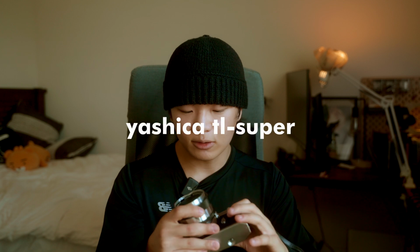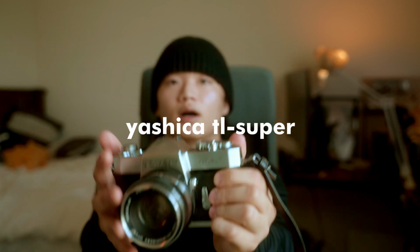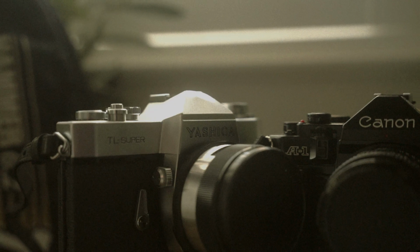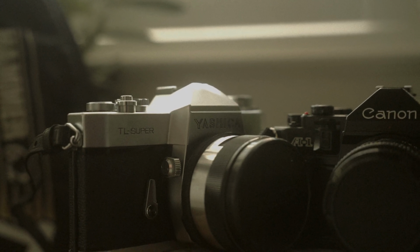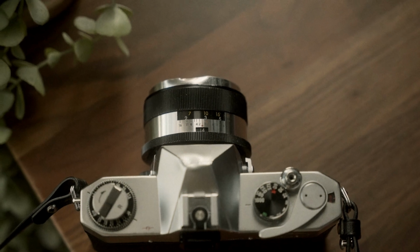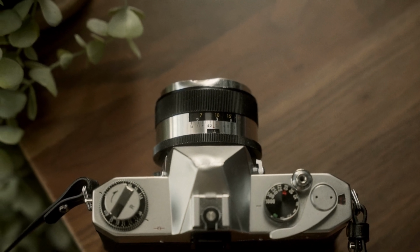The second camera of this category is the TL Super from Yashica. It is a pretty camera, I will give it that. It doesn't have a grip, so it kind of sucks. It's really heavy. And this was actually my first film SLR. So yeah, it's fully manual.